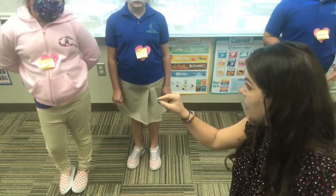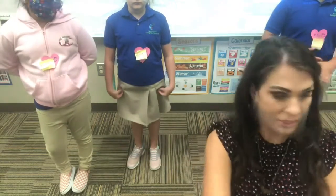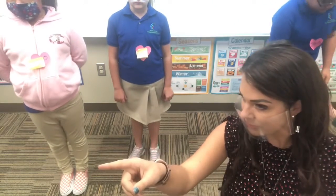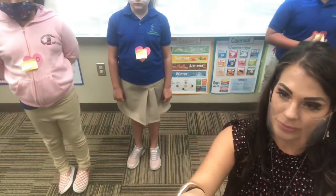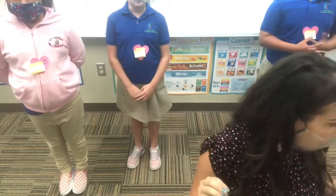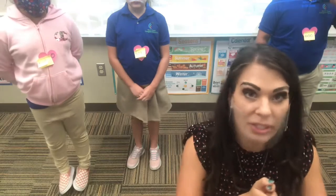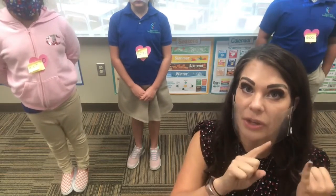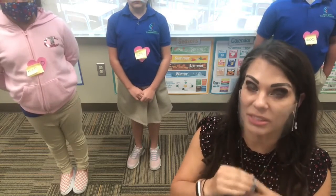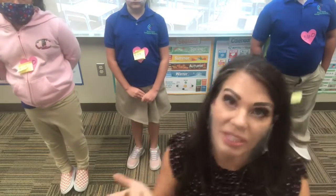Does this make sense to you? Any questions? Any questions about rounding on number lines? You guys feel like you could do that? So really, honestly, guys, the biggest thing to remember is looking at what it's asking for. Is it asking for rounding to the nearest ones, tens, hundreds, or thousands place value? That's where I can see you guys getting confused. So just take the time, slow down, and read the instructions, okay?